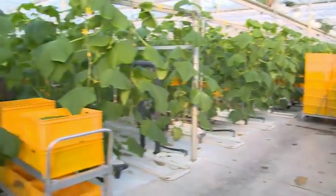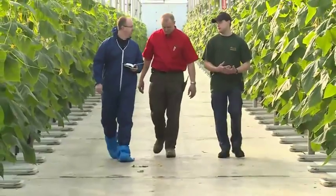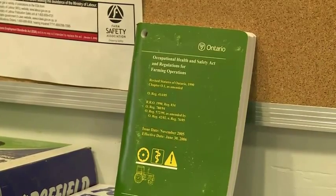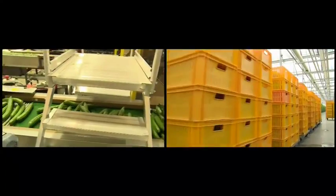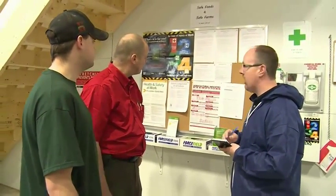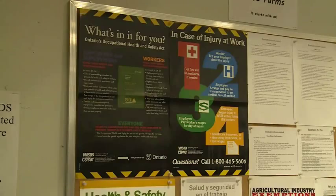And what kind of training do you receive as a worker out here in the greenhouse? Whenever anybody starts, and once a year we have a training program, and it involves food safety, it involves farm safety. When we look for training, we'll look to see if workers are aware of the Occupational Health and Safety Act, their rights and responsibilities. We'll look to see that workers using equipment and machinery are properly trained and competent to use that equipment, especially motorized vehicles and lifting devices. We have a copy of the Act with the farming regulation, the prevention poster, and what I really like seeing in an operation such as a greenhouse is documents posted in alternate languages.